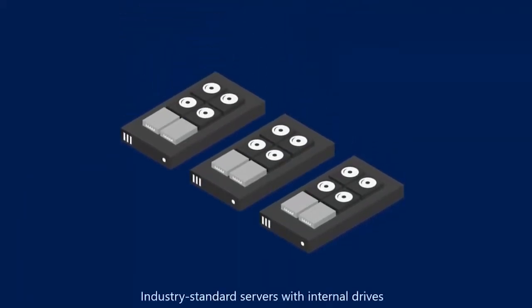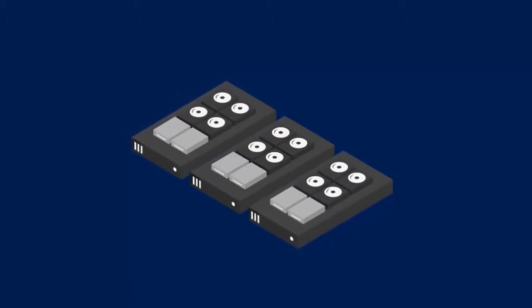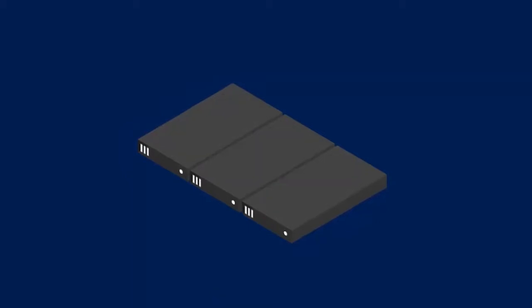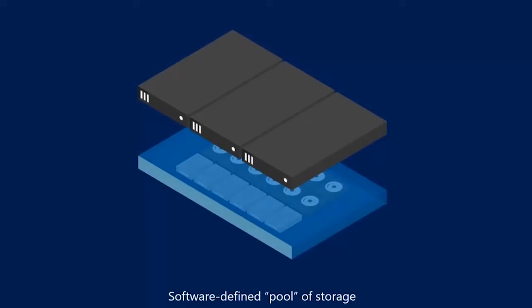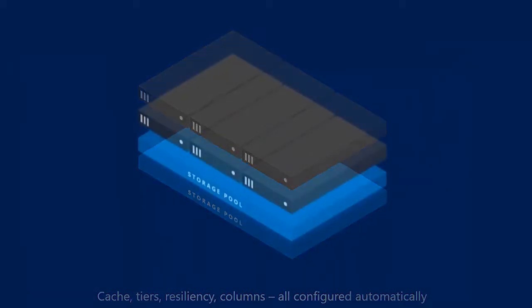This concept is then taken to the next level once you introduce multiple servers gathered together in a cluster. So, let's just say we have an environment with 3 servers, and we want to create a highly available solution. Well, let's take a look. First thing we have to do is cluster these 3 servers together. This can be done very easily with a PowerShell cmdlet like New-Cluster. Once this is done, Storage Spaces can get to work by combining all of the physical drives on these servers into one storage pool. This storage pool offers enterprise-level features such as caching, tiering, and obviously resiliency, all configured automatically.